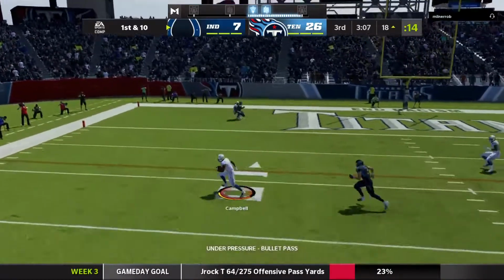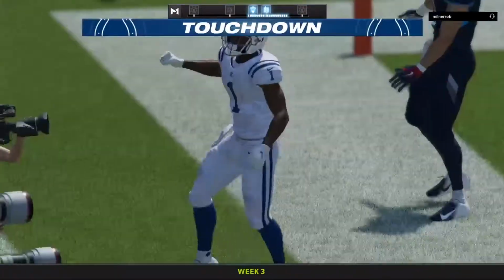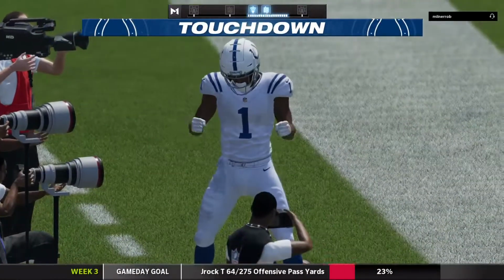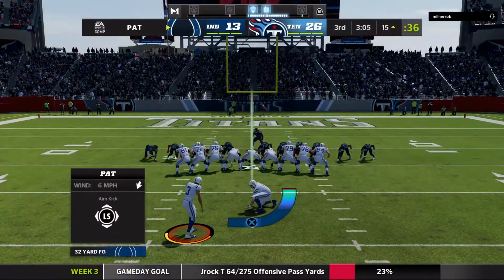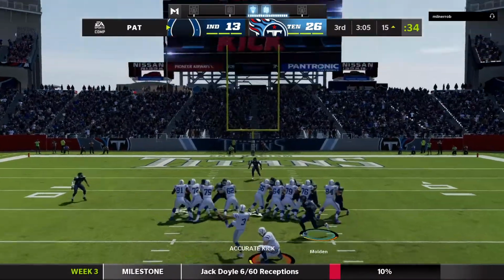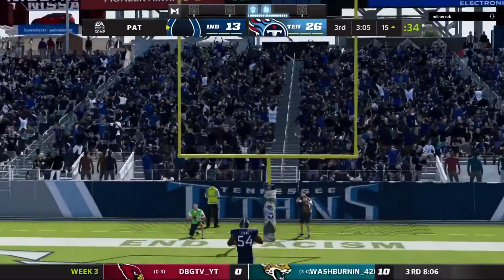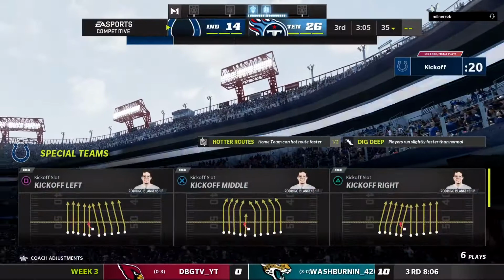Wentz. Throw left side complete. That's Campbell. Touchdown. Paris Campbell. His first touchdown of the new season. And the Colts are able to cut into this lead as they score on the opening drive of the second half. That's the score you felt they had to have here in the third quarter to get back in this game.